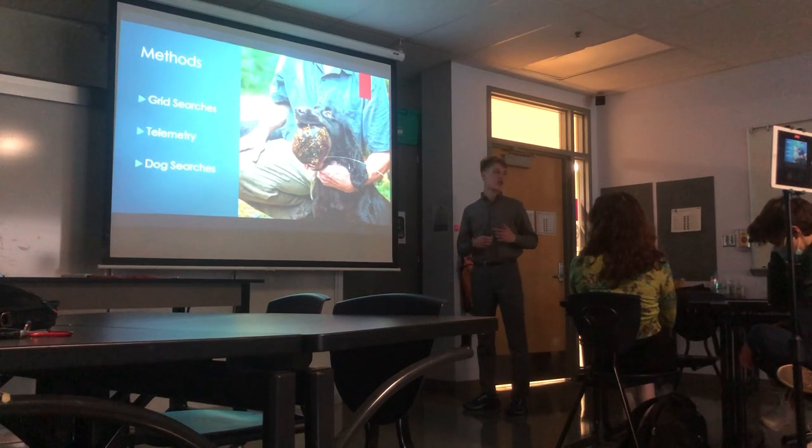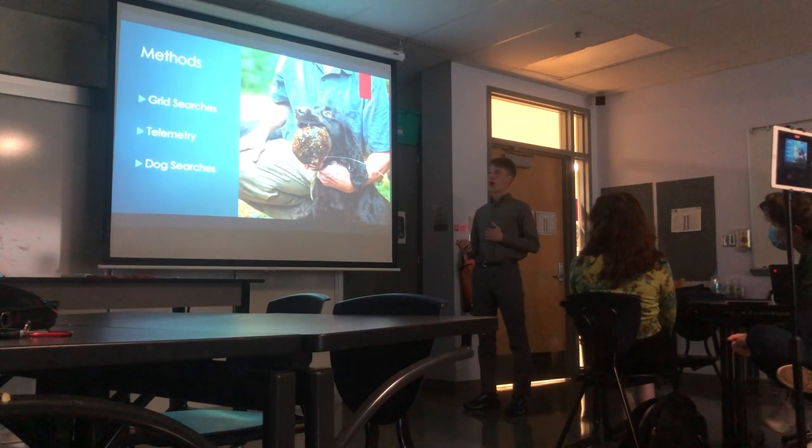In this paper, I did not analyze the areas of the turtles or the location of them, but it is important to include it because a lot of the turtles I used for this are incidentals, or turtles we found on accident on the way to find other turtles. So those turtles were part of the population, while the multiple captures from the telemetry were not.